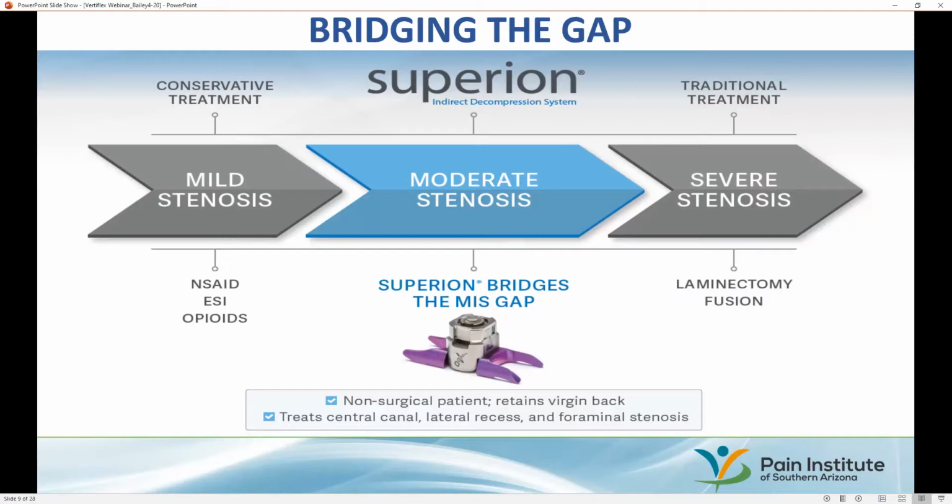On the extreme end for severe stenosis, sometimes the stenosis is bad enough that surgery is the option, and it's the best option to ensure that the stenosis does not worsen, function does not worsen, and fusion might be necessary to stabilize the back. And what Vertiflex does is bring in something in the middle to try to help out with patients with moderate stenosis of the back. And that's where it fits in. So it's in between things like epidural steroid injection and surgery.